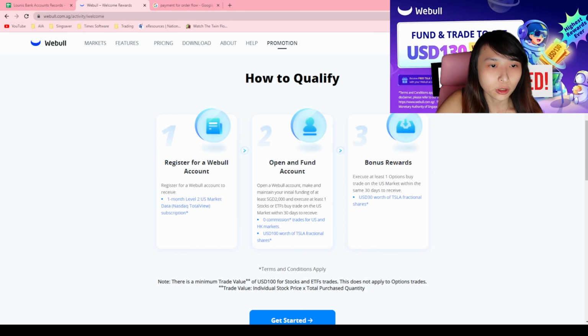So to qualify for the rewards, right, you need to open and fund the account at least $2,000 and execute at least one buy trade. So make sure it's not a short trade, to receive the fractional Tesla shares. So if you want the additional USD $30, you need to execute one buy option. So basically just buy one cheap option. Yeah, then you will qualify for it.